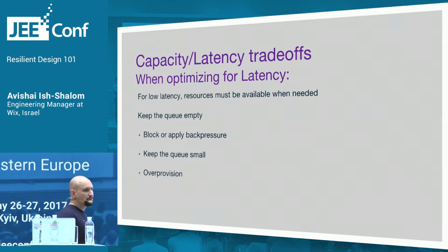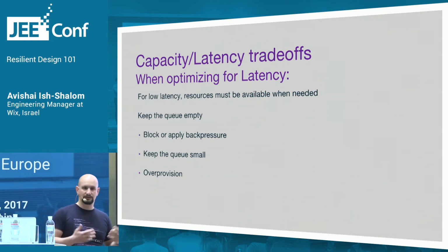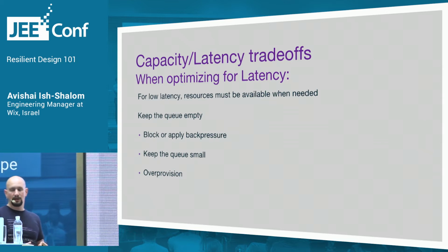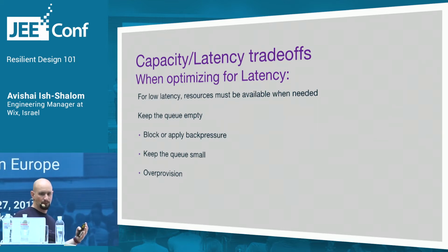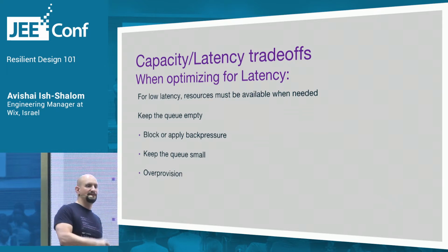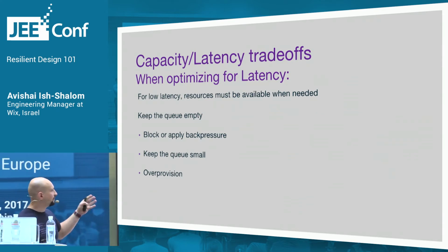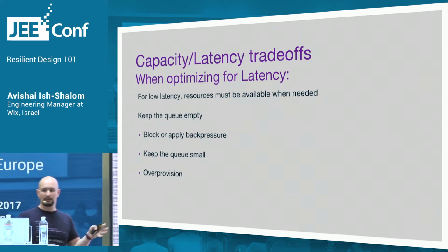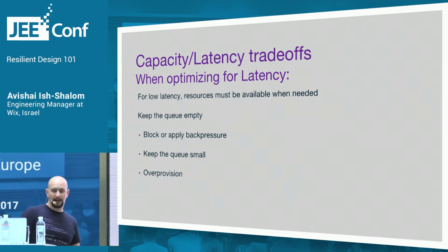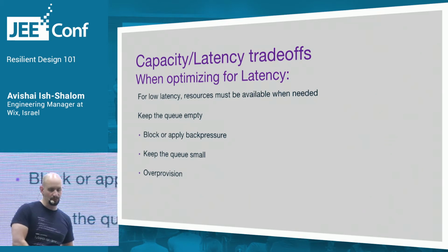Basically, when we tune a system, we have a trade-off between capacity and latency. We cannot tune a system for both. That's impossible, unfortunately. So if we tune for low latency, we need to have resources available for work whenever we need them. Whenever a piece of work comes, we want to tend to it immediately. So we need to have spare resources at all times, and we want to keep the queue as empty as possible. The way we do this is by blocking and applying back pressure, keeping the queue very small, and over-provisioning resources. Because as you've seen, we need to keep utilization very low.